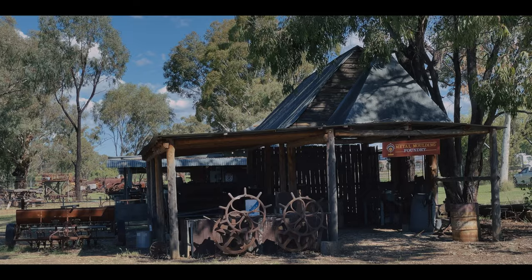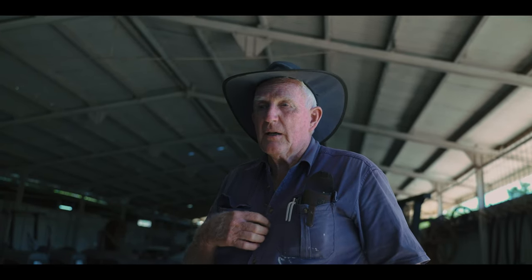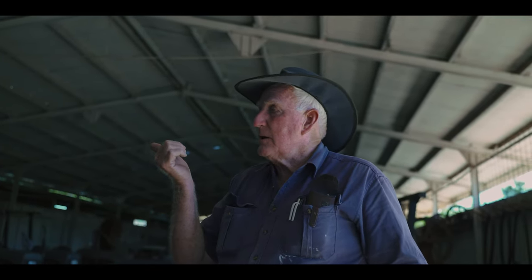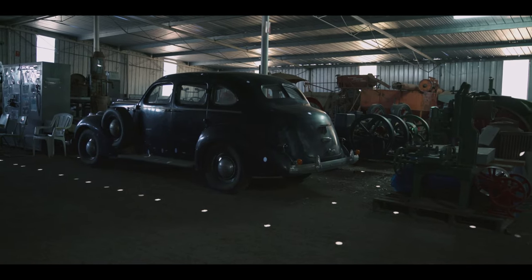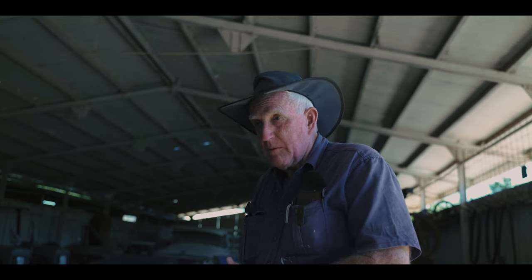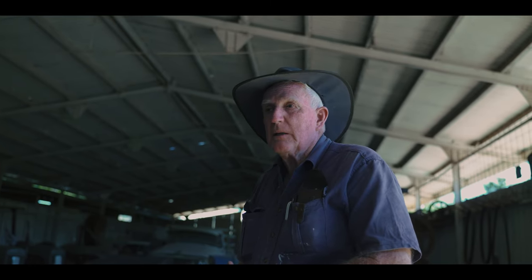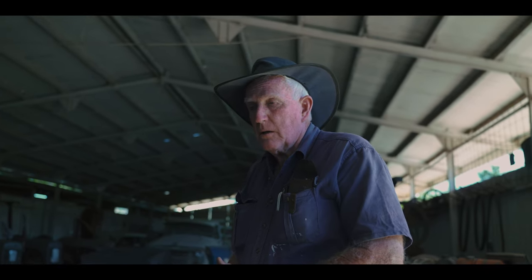Wow. So the museum owns quite a bit of stuff, but there's a lot of private collections. Yeah. As I've said to you, the next shed in here is the Ron Glosser collection. Well, that's all Ron's own private gear. At this stage, we'd have about 300 members. Wow. And that's good for a small town.